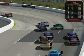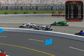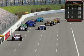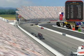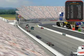Lap 63, CJ Cameron takes the lead back from Lee coming onto the back straightaway, and he laps Carter Davids. And it's a timely pass, too, because the third caution of the day comes out on lap 63. No incidents. Brendan Rohde comes out of turn 4 in the 30 and stalls the car with an engine failure. Bottom right-hand corner, you see the flagman pull the yellow flag out.